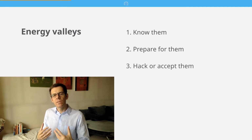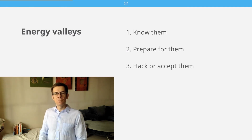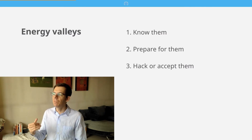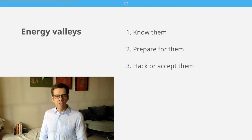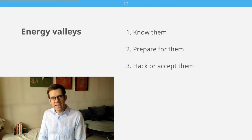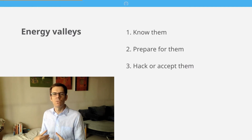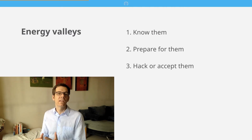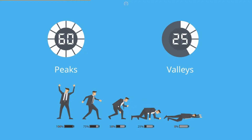And then once you know that, the third thing is to hack or accept them. The hacking we'll look at is not something you can do all the time, but if you have to get through an energy valley, there are ways to hack it, and also to make the most of them. But the flip side of that is also to accept them. So if you know you have less energy, for example just after lunch, which is very common, then don't try to power through that, but instead go with it, and then use that time to do something that requires less energy.